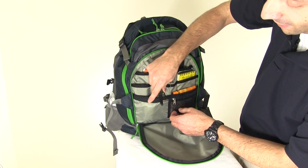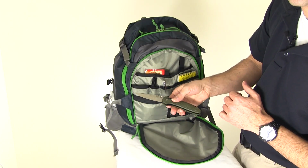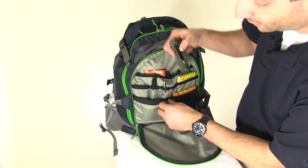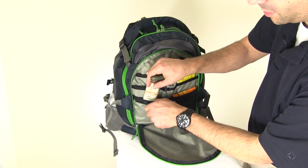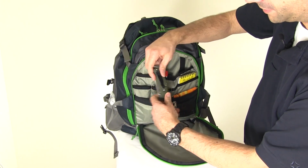On the other side, I have a knife, Benchmade Griptilian. This is actually one of the customizable ones you can have made, but Benchmade Griptilian. And then up in this front pocket here, $100 in small bills, because wherever you are, ATMs might not be working, and you might need some money to buy stuff with.